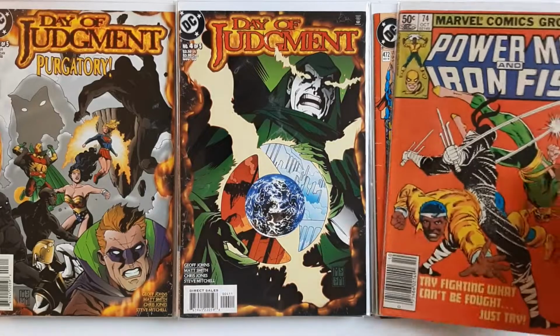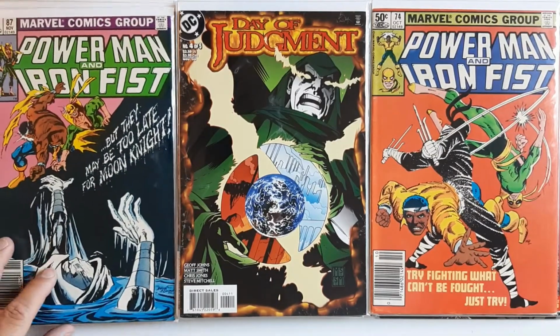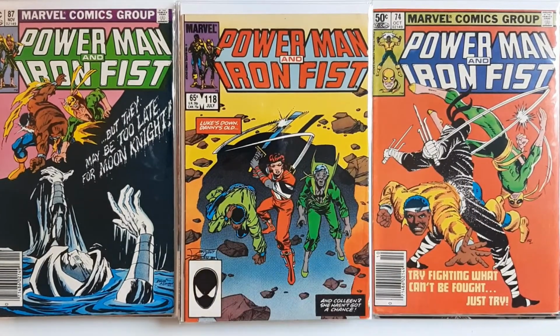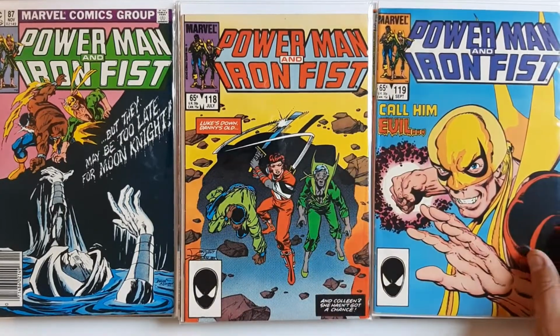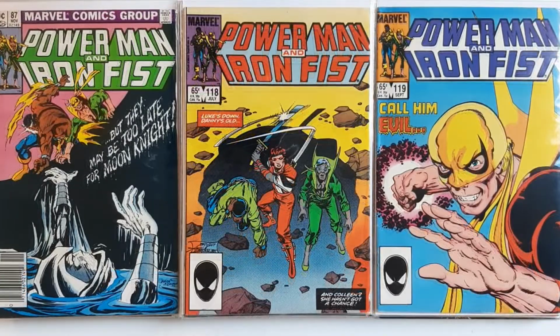This is Power Man and Iron Fist number 74, newsstand, 25-cent pickup plus tax. Power Man and Iron Fist number 87, 30-cent pickup plus tax. Moon Knight on the cover. Power Man and Iron Fist 118, 65 cents. So what is that? 33 cents plus tax. Power Man and Iron Fist 119, another 33-cent pickup plus tax. So yeah, why wouldn't I do it?